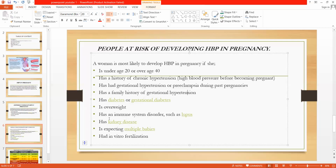And then next we have a woman who has an immune system disorder, such as lupus. Your immune system should not be too low and it should not be too high. It should just be normal to ensure the active functioning of all the organs of the body.